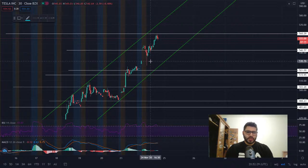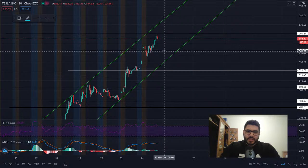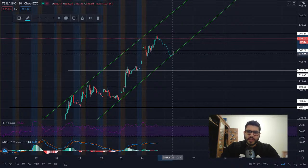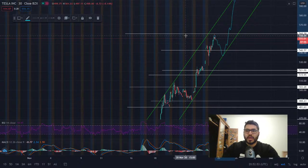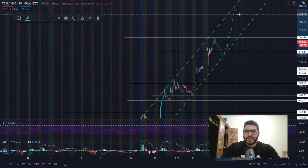Okay, let's start with this analysis right away. I would say that right now, Tesla is going to see a correction once again. I do believe there will be another correction. I'll be explaining later on in the video why. But this correction could take us to approximately 540 to maybe even 536. And then we could bounce all the way up to $600. Yes, you heard it correctly. I think we could see a very, very bullish move to $600.